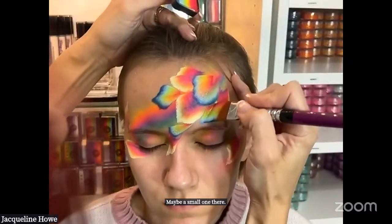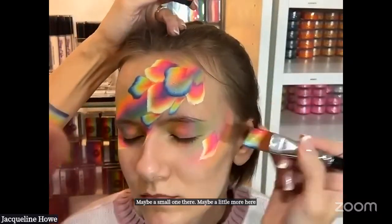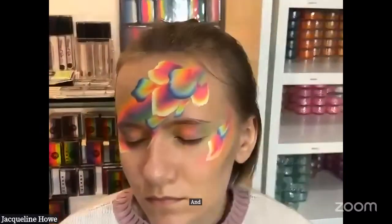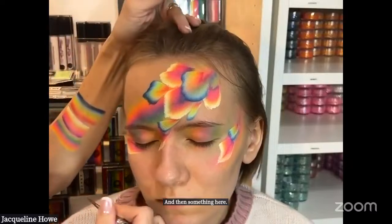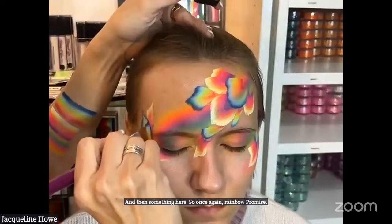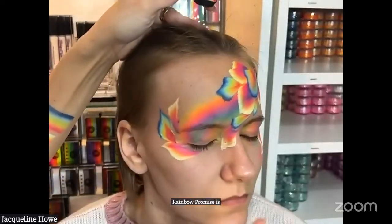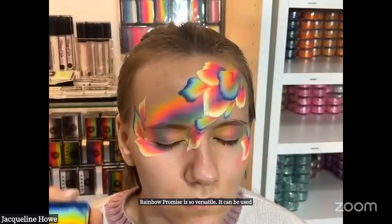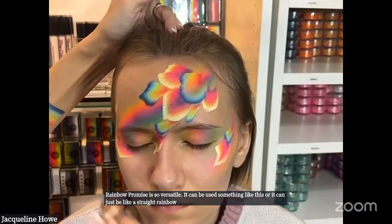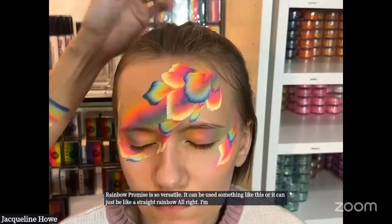Maybe a little one here. Let's save some space for some others. And then something here. So once again, Rainbow Promise. Rainbow Promise is so versatile. It can be used something like this, or it can just be like a straight rainbow. All right, I'm really liking that so far. Let's do that.